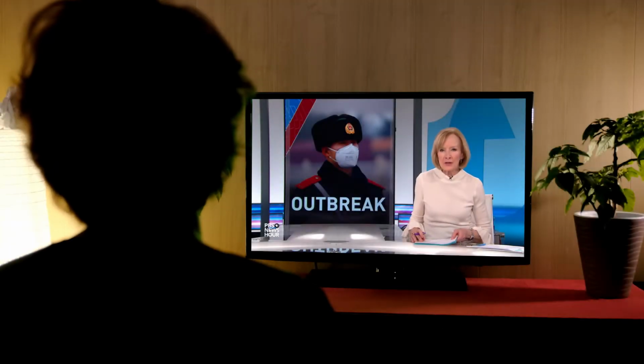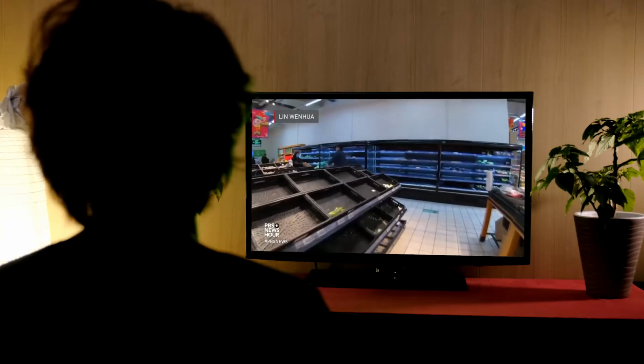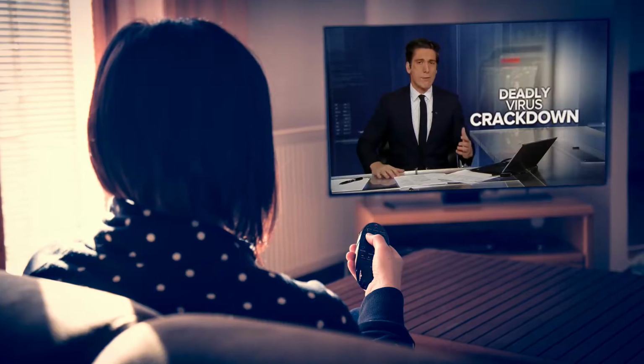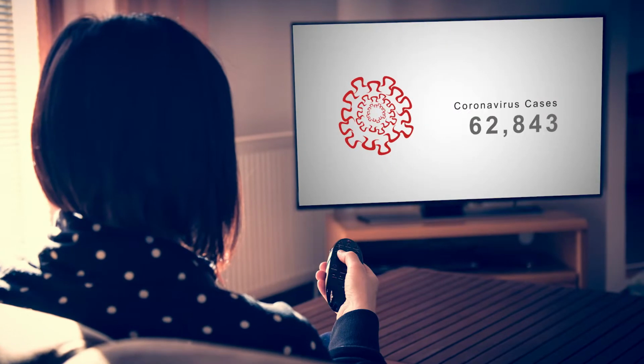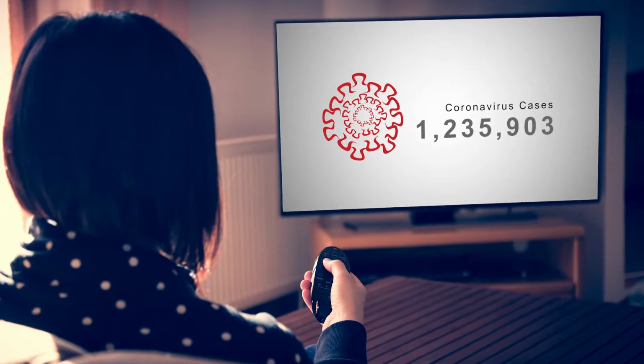The coronavirus outbreak in China continues. Wuhan, China, now under lockdown. And tonight, that first case here in the U.S. The most active hotspot right now is Italy. The World Health Organization declaring COVID-19 a pandemic.